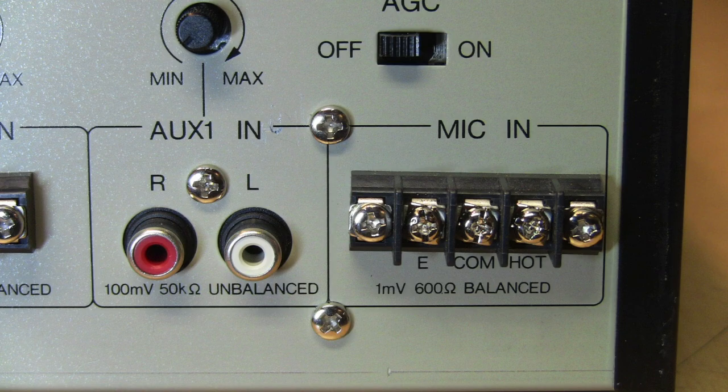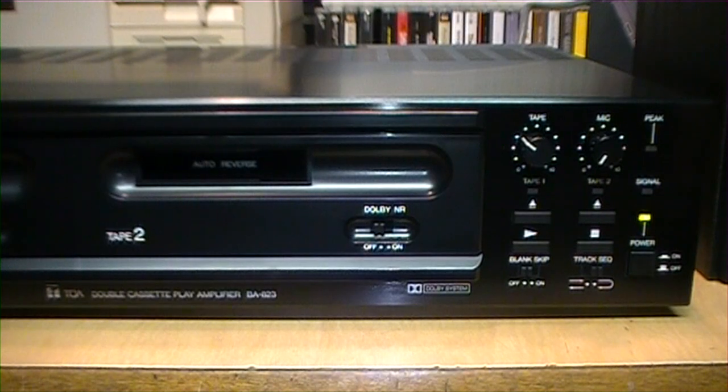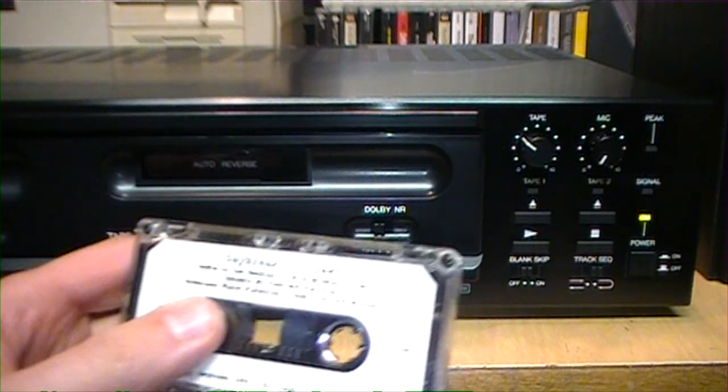So I believe you could connect an XLR microphone to this if you have an adapter to convert it from the XLR plug to the spade terminals here. And this deck has automatic detection for chrome and metal tapes.